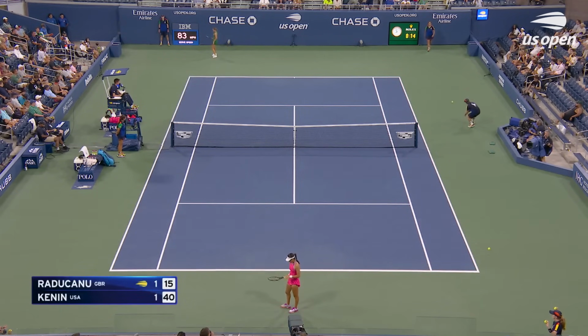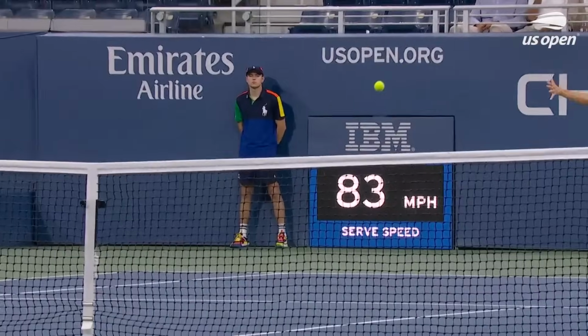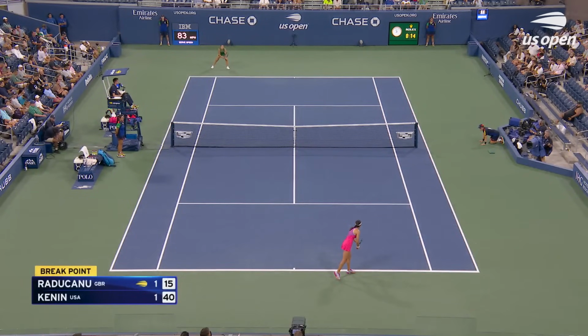Raducanu is guilty of leaving these balls in the center of the court, and Kenin is just taking advantage of those. And when she sweeps the ball into the corner, this court is very fast. It'll skid through there. Tough to defend this kind of shot. Well, especially if you give Kenin the forehand cross court. That's one of her best shots.